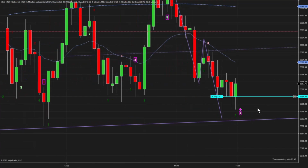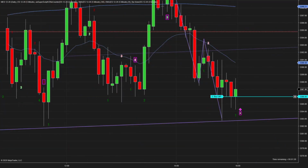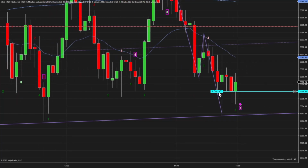Huh. So it triggered the uptrend. Now the question is, where do we buy? You could buy anywhere, I think, and make a point. It's a terrible signal bar. Lower highs, lower lows.